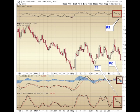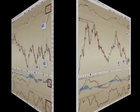And up top, point number 3, the relative strength index is falling. It's trending lower, so we had to give this one a red mark too.